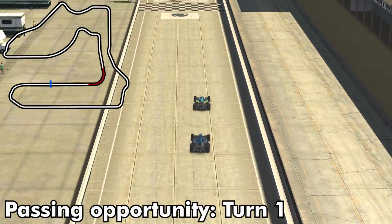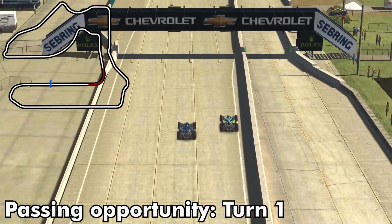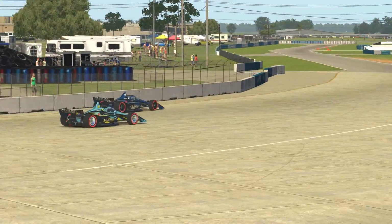Our first passing opportunity in turn 1 is pretty straightforward. If you can get that inside line and hold it tight, the car on the outside is not going to have much of a choice but to concede the corner.